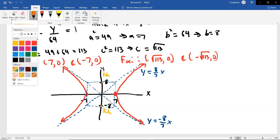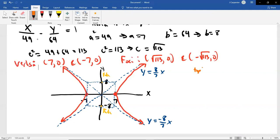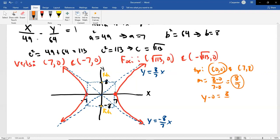I'll show you the derivation of the top one. You have the points 0, 0 and 7, 8. So the slope is 8 minus 0 over 7 minus 0, which is 8 sevenths. And then let's just use this point and the slope. So y minus 0 equals 8 over 7, parentheses x minus 0, which is just y equals 8 sevenths x. So that works. The same derivation can be used to find that one.